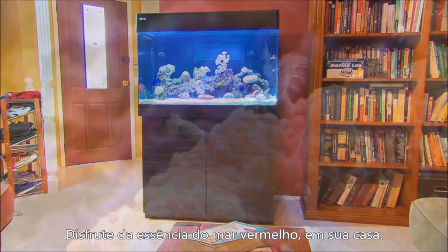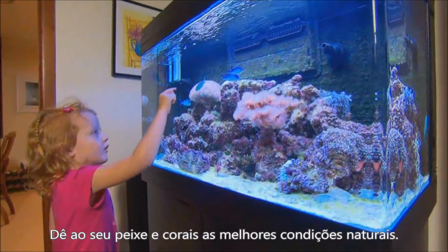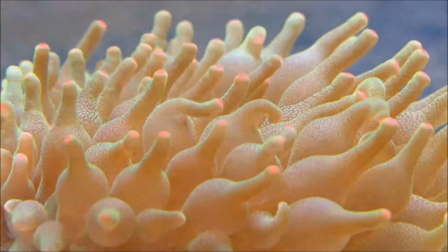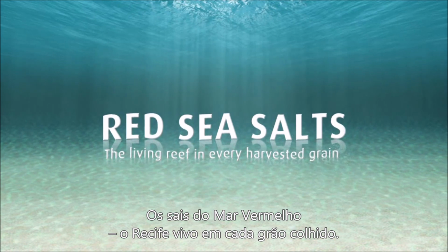Capture the essence of the Red Sea in your home. Give your fish and corals the best natural conditions. Red Sea salts, the living reef in every harvested grain.